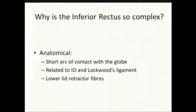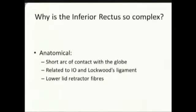A lot of problems in thyroid surgery relate to the inferior rectus. Why is it such a complex muscle? It's because of its short arc of contact with the globe, its relation to the inferior oblique and the ligaments, and the involvement of the lower lid retractor fibers.